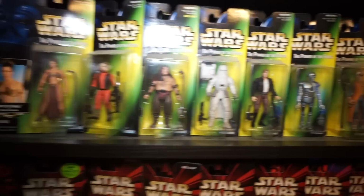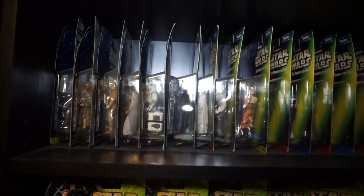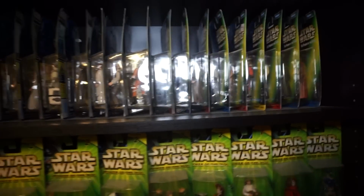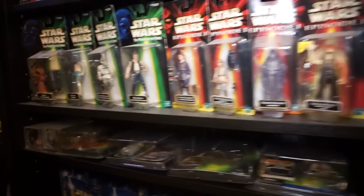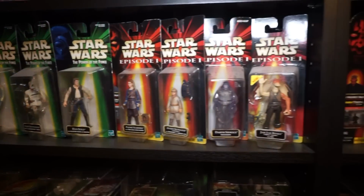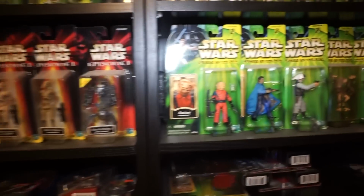As far as you can see, I'm literally running out of room, so that might be another video of some ideas that I have, or what I might do to do this, because I don't plan on stopping collecting, and I don't plan on getting rid of anything. So it's going to be a really fun thing to see what I end up doing.